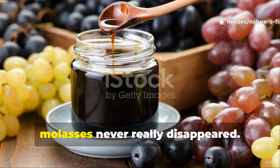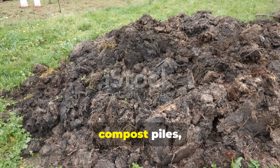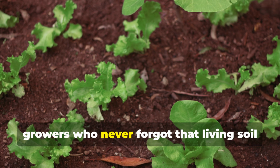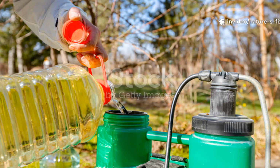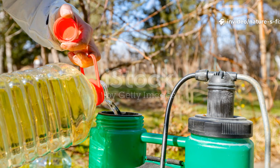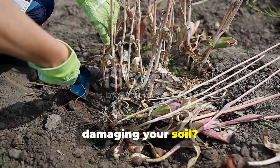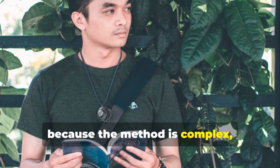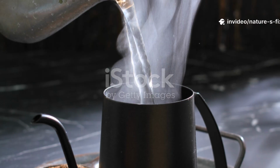But molasses never really disappeared. It just sort of moved quietly into compost piles, animal feed, and into the hands of a few soil-focused growers who never forgot that living soil outperforms fed plants every single time. So, how do you use molasses correctly without damaging your soil? Honestly, this is where most people fail. Not because the method is complex, but because it feels almost too simple.